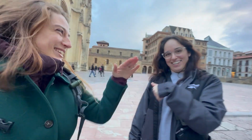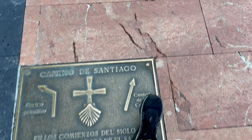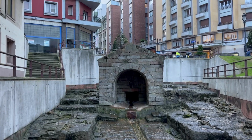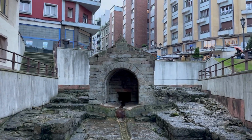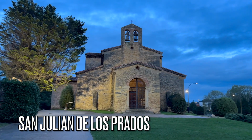Kidding aside, King Alfonso II of Asturias can be considered the very first pilgrim to walk El Camino de Santiago. 9th century fountain, just chilling here. You can walk right up to it. That fountain, as well as this church, are also UNESCO World Heritage Sites.